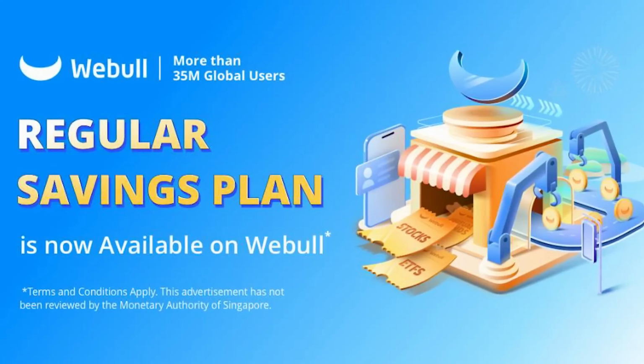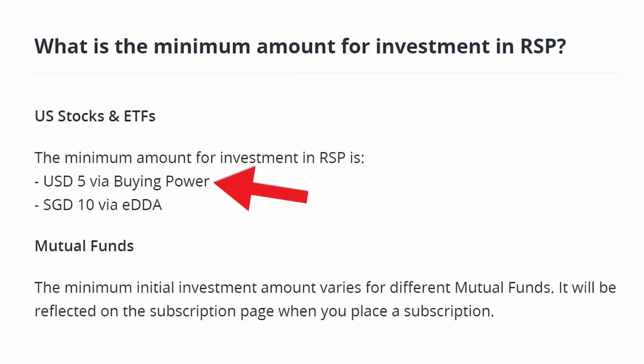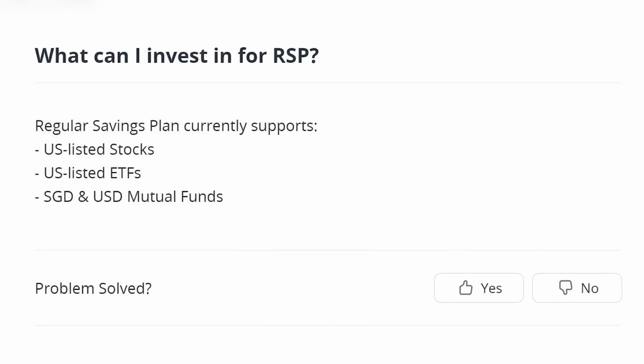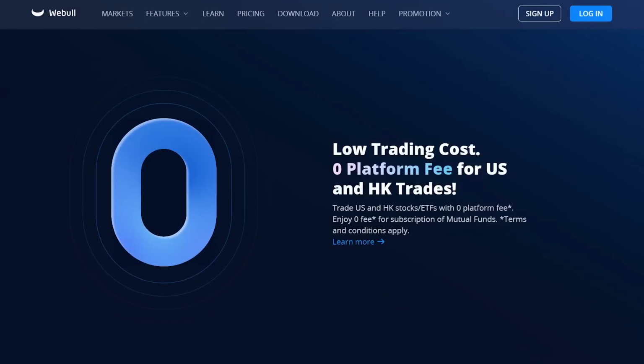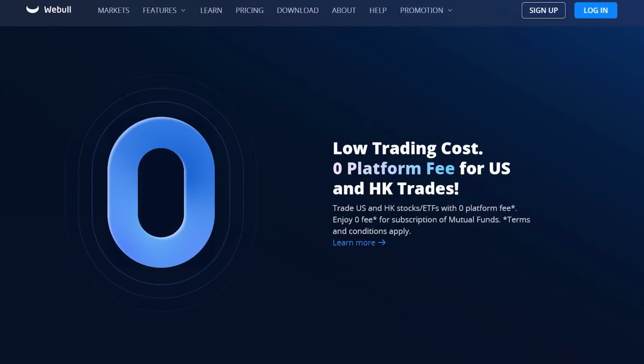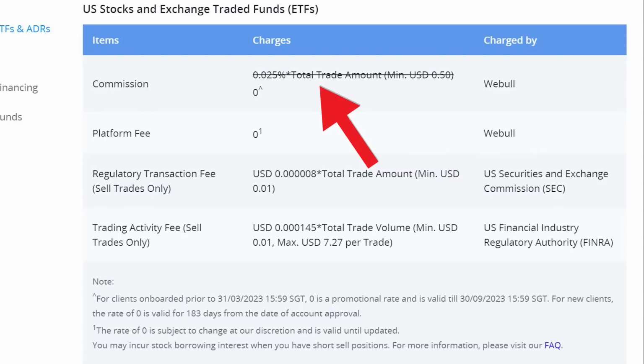Next, Webull will also be launching their regular savings plan on the 29th of May. You can invest with as little as $5, or if you are using electronic direct debit authorization, the minimum is 10 SGD. Currently, it supports US stocks, US ETFs, and SGD and USD mutual funds. As for the fees, right now, Webull is still offering its $0 commission-free trades, but it will go up to 0.025% fee with a minimum of 50 cents USD per trade from 30th September 2023 onwards.